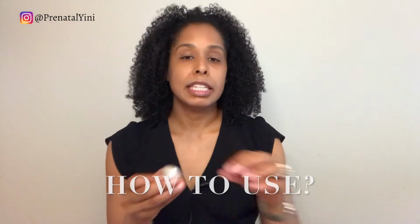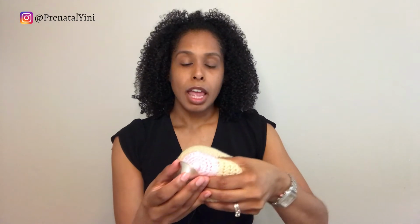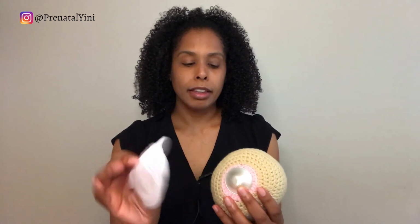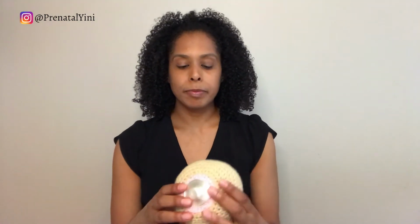So how to use these? The way you use them is in between feedings. You could put it right over your nipple. It's recommended you hand express a little bit of milk into the cup and then just put it over the nipple. A lot of moms use a cover, and then your bra will keep it in place. You don't have to use a pad, but you could just put it on and your bra will keep it in place.